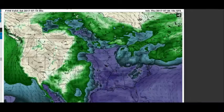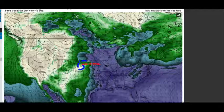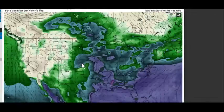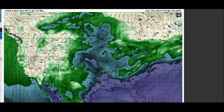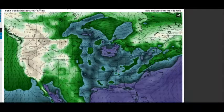And then we get into the weekend. Friday, cyclogenesis there in Kansas. Looks like a little bit of a front there along Interstate 70. And then for the rest of the weekend and then the following week, we'll just go through this very quickly.